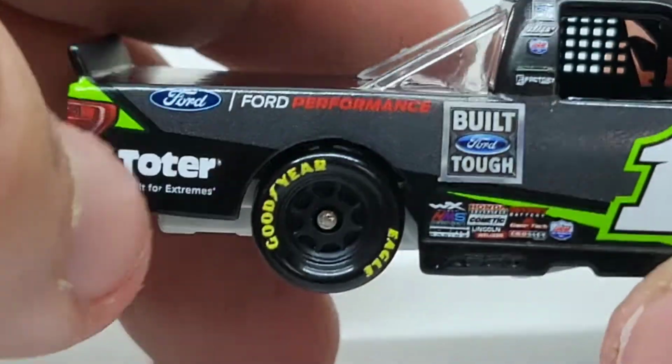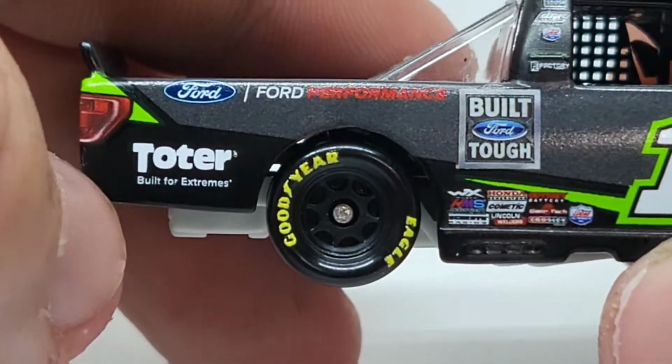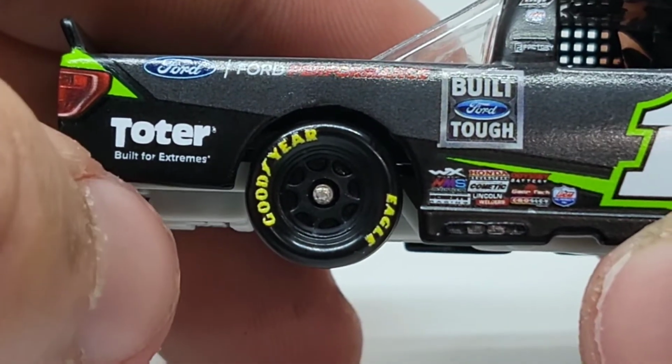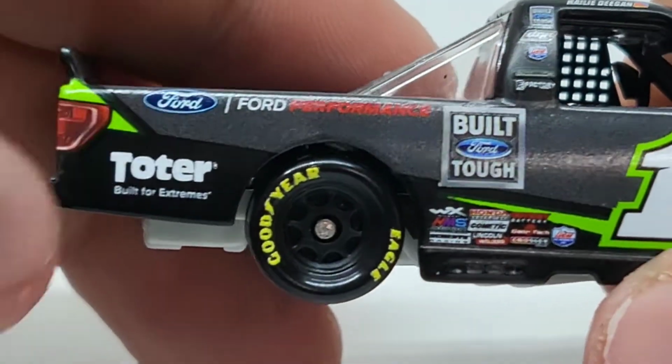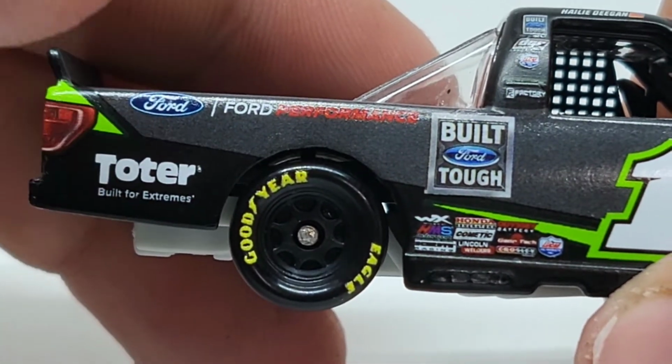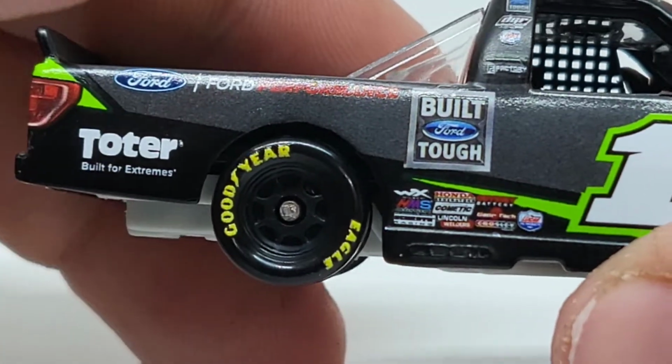Got the Ford Performance. I got Toter, however you want to say. I think it's Toter. Built for extremes. I think these are trash bags and trash cans, which I'm not really too sure. I know I have a box of toter bags, but I don't know if they make trash.